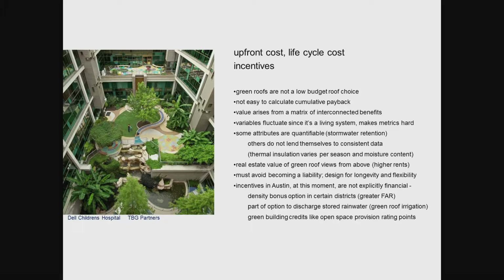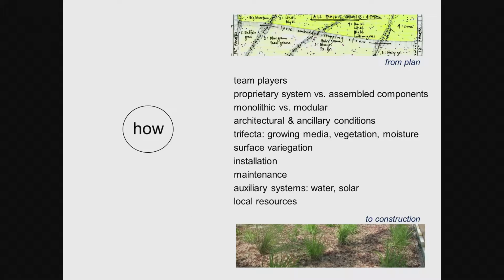And then it's part of an option to discharge, this is more recent, to discharge stored rainwater by using that stored rainwater instead of just discharging it so that it's empty. I think it's a 48-hour period. You irrigate the green roof, so it's sort of a loop. The green roof is a part in that system. And then there's just open space credits, green building rating points. So not a whole lot has been developed yet compared to other cities.